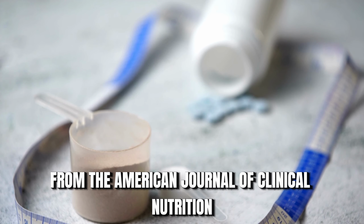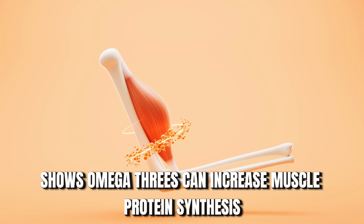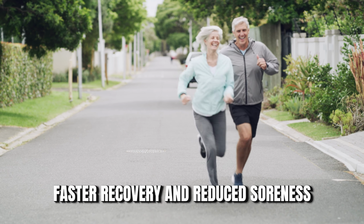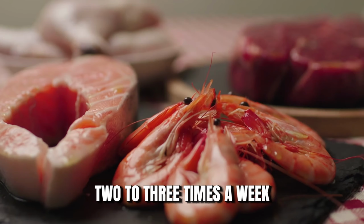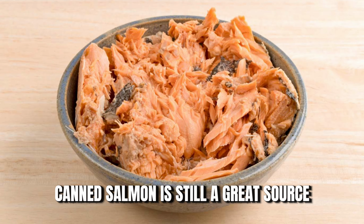Research from the American Journal of Clinical Nutrition shows omega-3s can increase muscle protein synthesis. When combined with resistance exercise, that means stronger legs, faster recovery, and reduced soreness. Try adding grilled or baked salmon to your meals 2 to 3 times a week. If fresh salmon isn't accessible, canned salmon is still a great source.